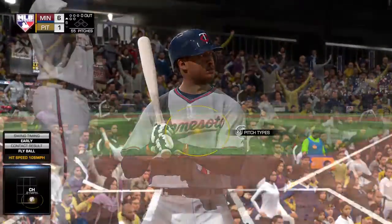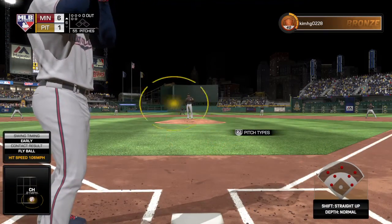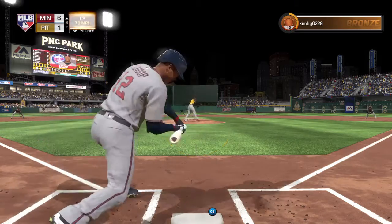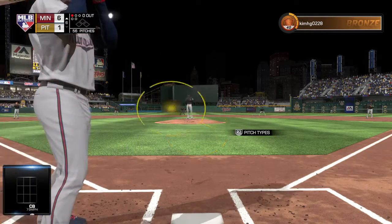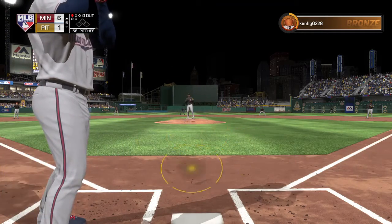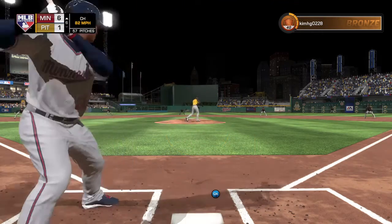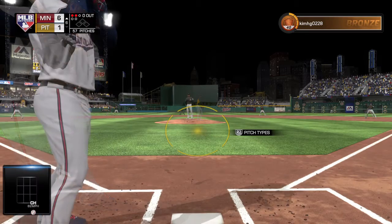Striding in once again, Jonathan Schoop. He's working on a 1-for-2 game so far. Now a check swing, but he holds up in time. Ball one. Not sure what he saw in that pitch, but it sure looked tempting. At least he held up. He must have been guessing. Checks his swing here, but he does so in time.